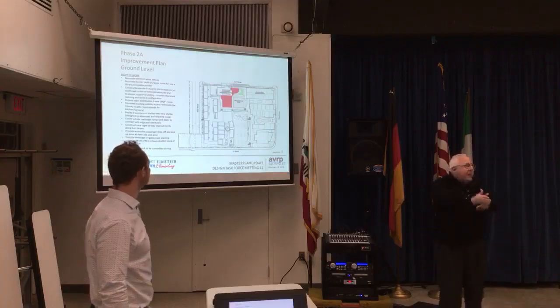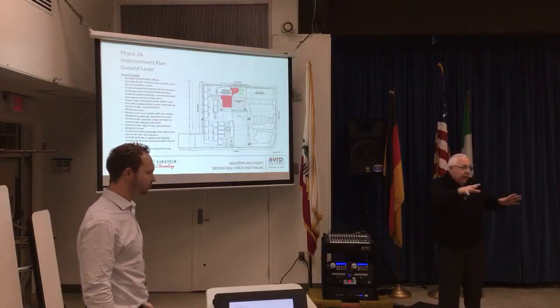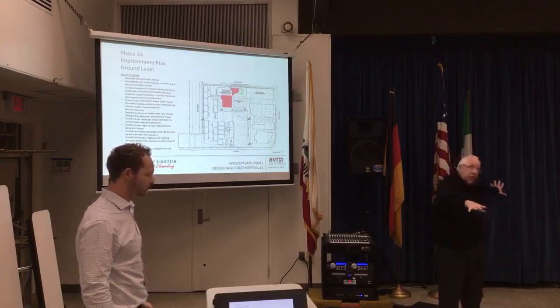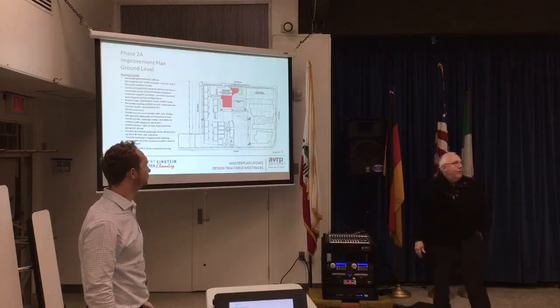So from the time the kids leave in early June to the time they come back in late September, all the work within this room, this area here, over in the admin will be done, so that those will be back online and ready to go when the school year starts. It's what we call a summer sprint.